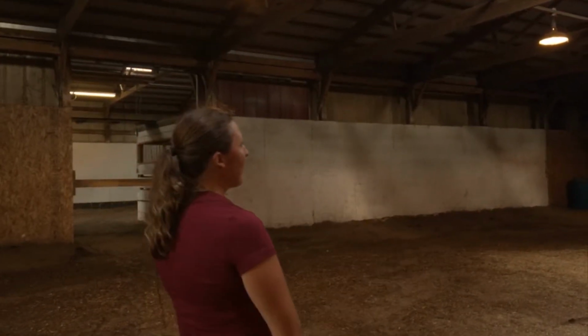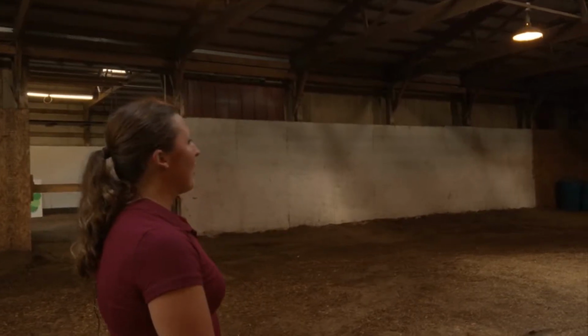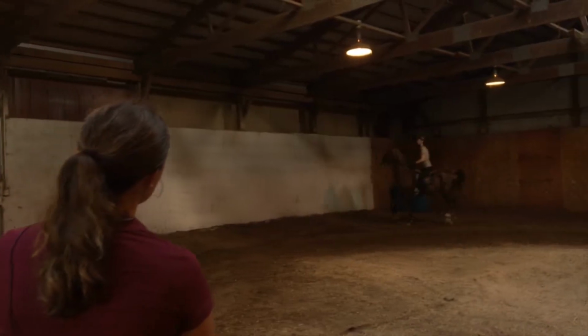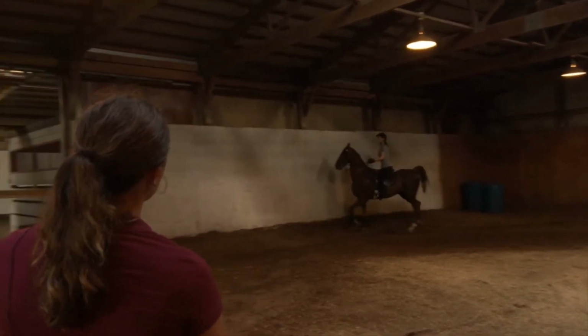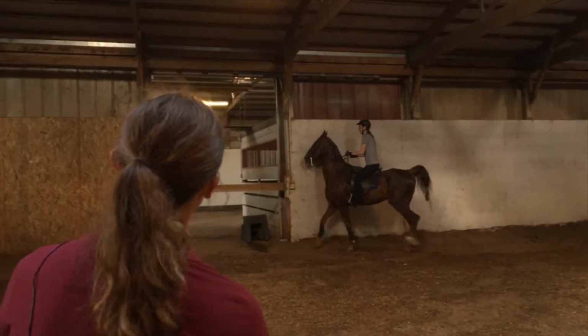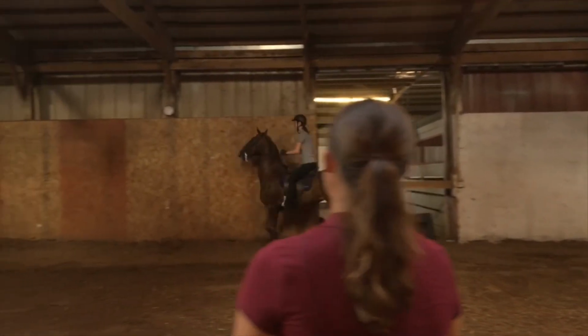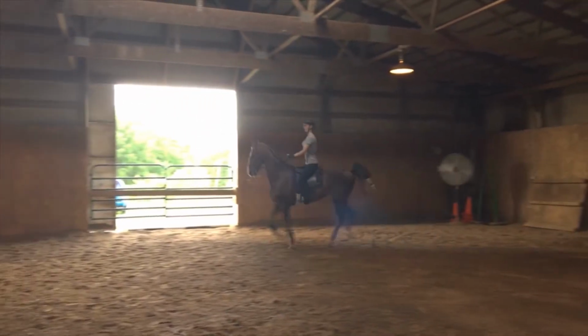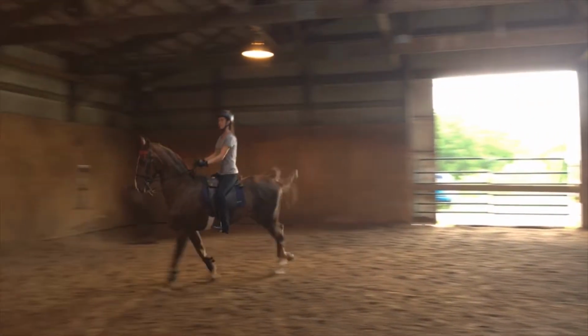When we get past the blue barrels, let's ask him to canter. Remember, we're going to use that outside hand, outside leg, half halt to get his attention. I'm going to warm him up at that canter. A little half halt, leg in hand, canter. Now right there, good, good. Way to push him through. We got distracted by the stairs over there on the other side of the arena.